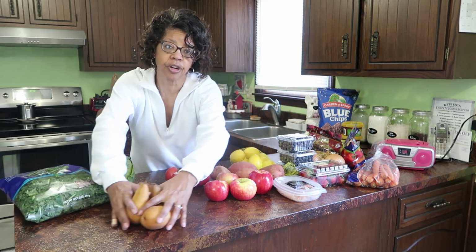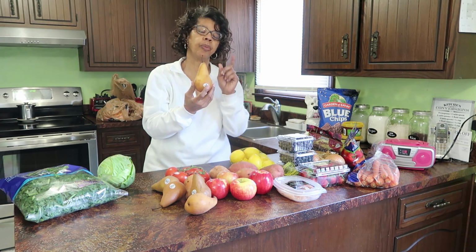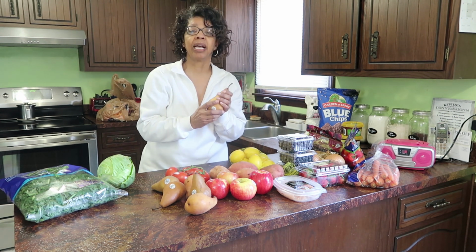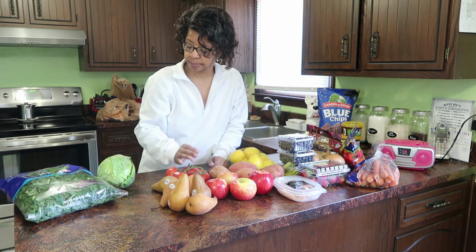And then over here, I've got all these pears. I put these pears in my smoothies. They help with the fiber and the cleansing and all of that. And they're just good. So my husband will eat these. He'll eat the apples. So I have to buy extra pears or he'll eat them all.